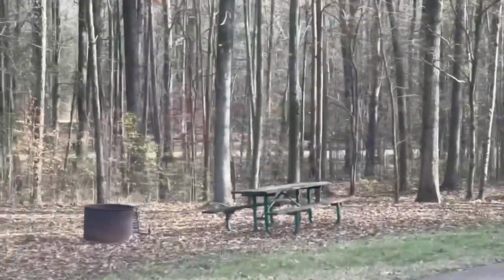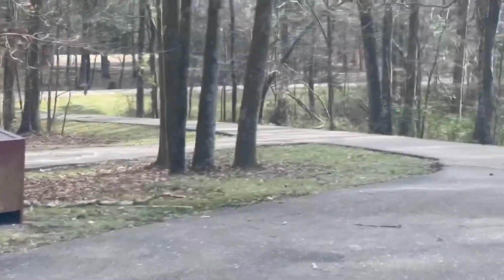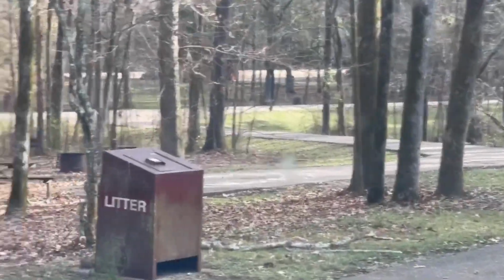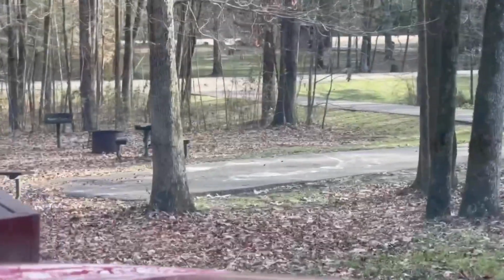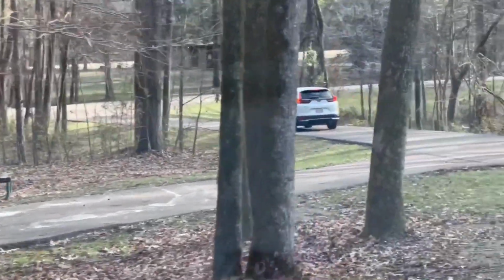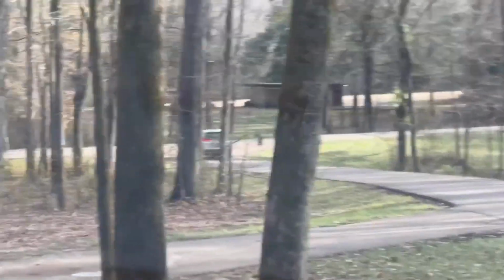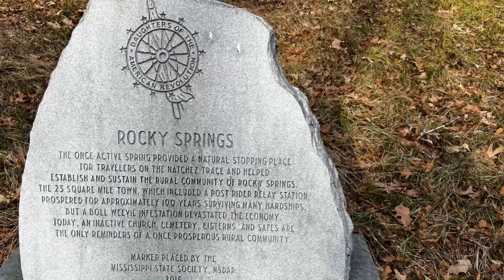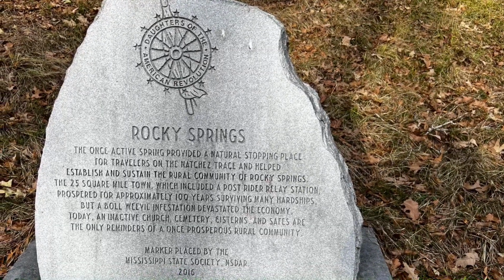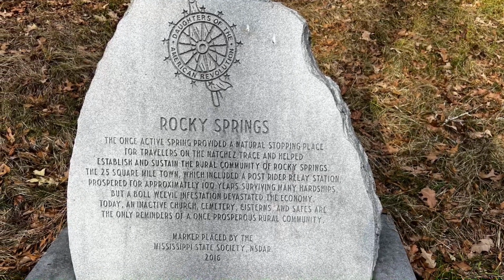This one's pretty nice, and they have picnic tables and fire rings. But that's about it on these sites. And it is first come, first served. There's no numbers, so you're not reserving anything. There's also an old town site here at Rocky Springs. So if you drive through the campground, make sure to drive on up to the old town site.